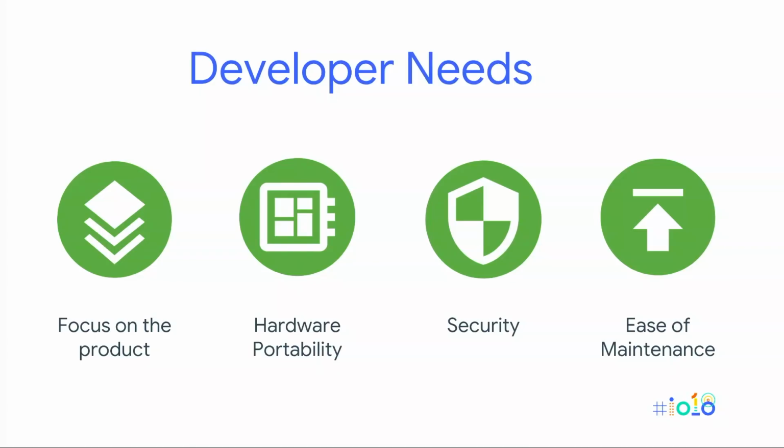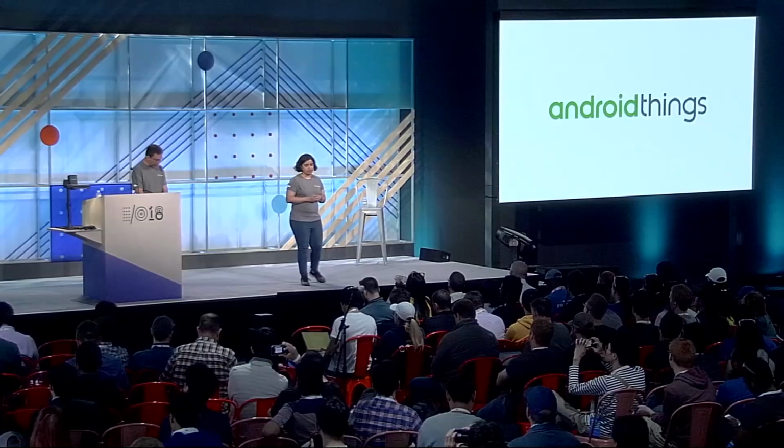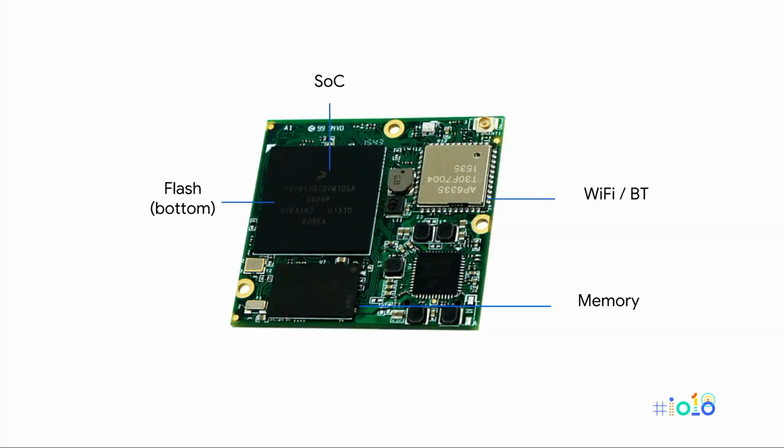Coming back to you, finally, if you're building a consumer device, you'd want to manage release and update channels over time. Android Things was designed with all of these needs in mind. We provide turnkey hardware in the form of pre-certified system-on-modules, or what we call SOMs. The SOM includes the CPU, Wi-Fi, Bluetooth, memory, and other critical hardware components. Think of this as a small computing platform that you can use to build a variety of IoT devices.